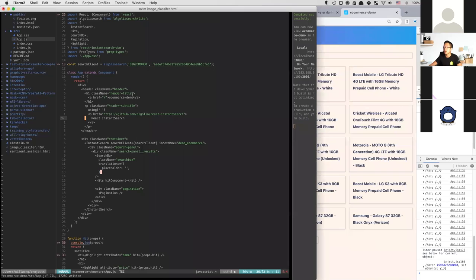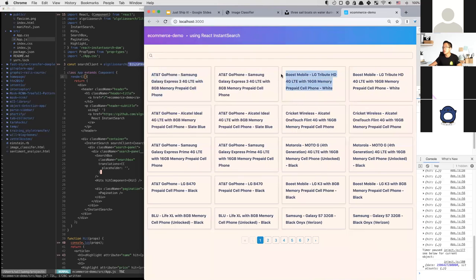So this is using these API credentials. If you want to create your own, and instead of searching phones, let's say searching Pokemon or something else, you can do so. I'm going to have a quick look at an example I saw before of a great implementation of this. So here we go. This is it.